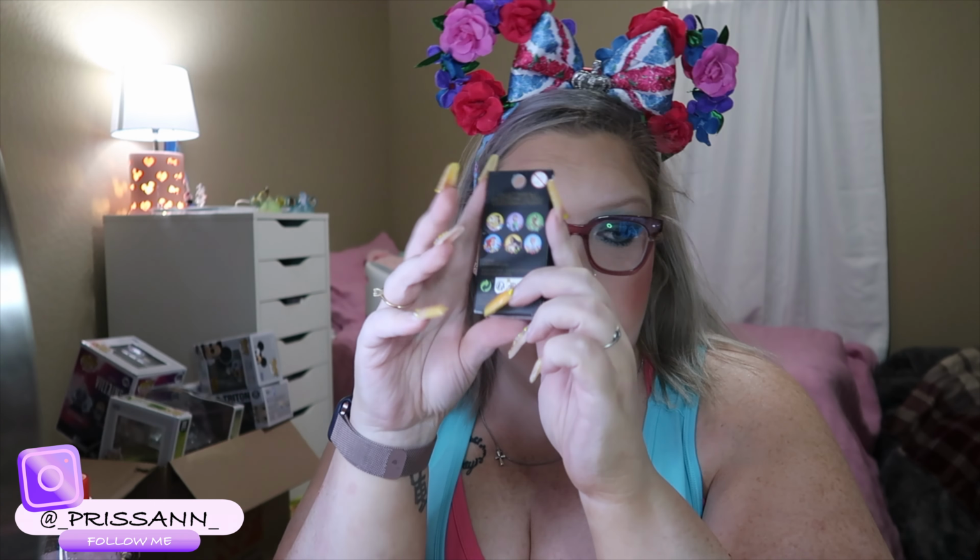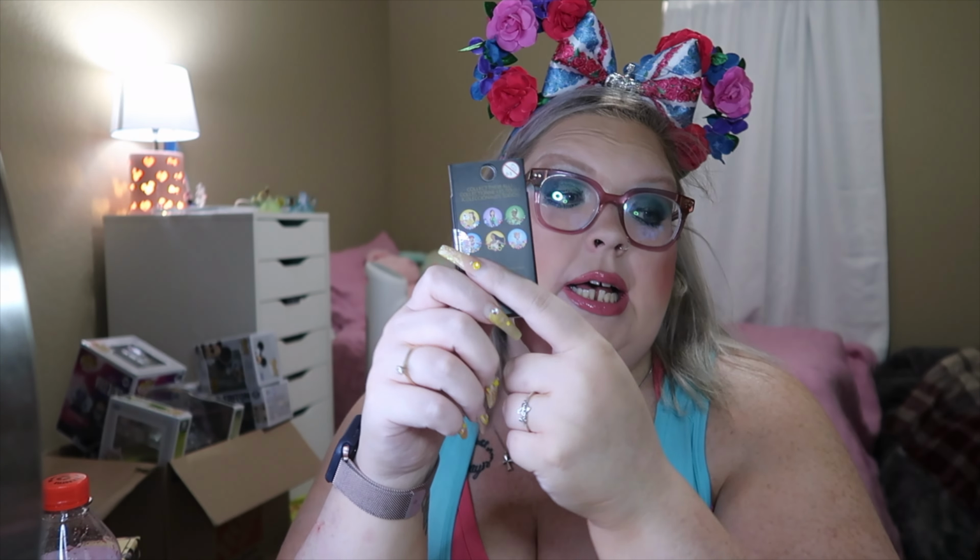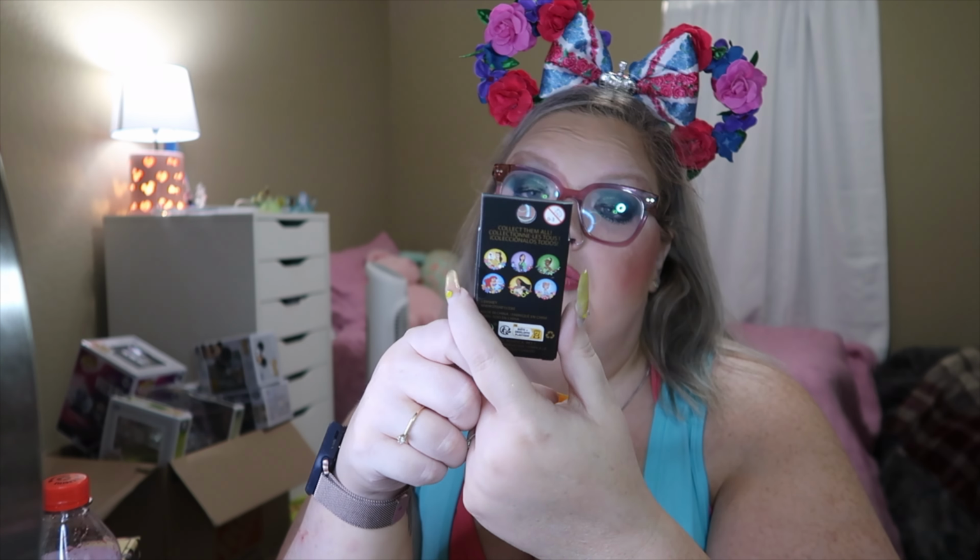I don't know why I bought so many boxes of these. I bought 5 from Hot Topic, 5 from Box Lunch. These are the Disney Princess by Loungefly. I believe these are Loungefly. This might not be Loungefly.